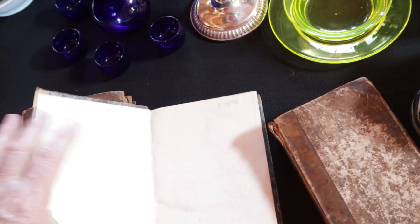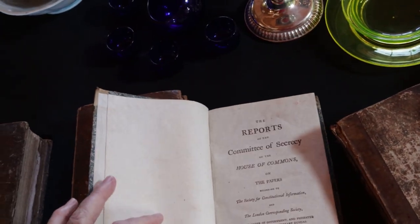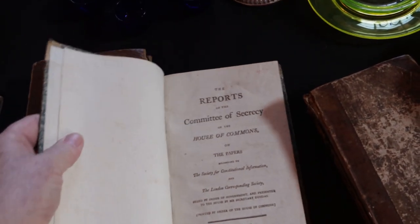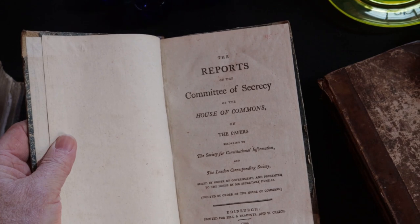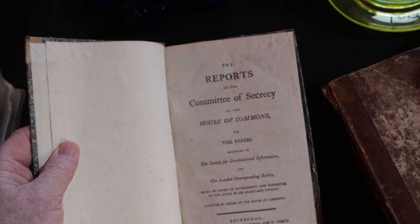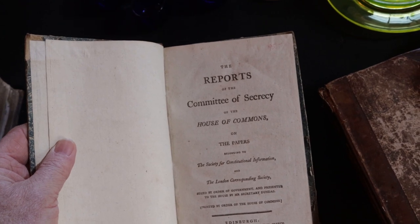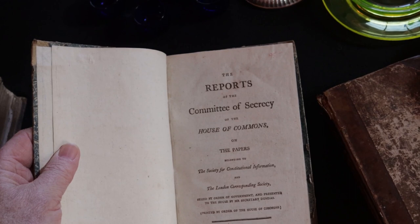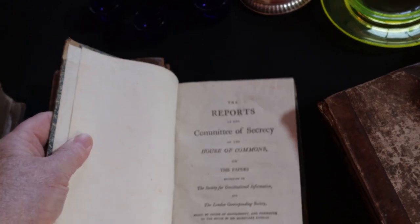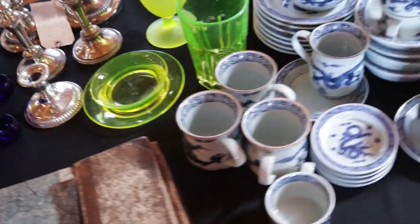And this, I think this one was the one that caught my eye. The Committee of Secrecy. The reports of the Committee of Secrecy of the House of Commons on the papers belonging to the Society for Constitutional Information and the London Corresponding Society, seized by order of the government and presented to the House by Mr. Secretary Dundas, 1794. Should make for some neat reading.